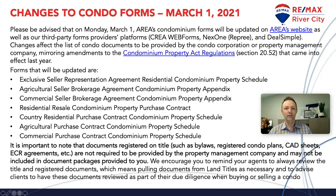It's important to note that documents registered on title, so anything that's registered on title for condos, would be the bylaws, the registered condo plan, the CAD sheets. Everything else is not required to be provided by the property management company because you can pull them on title. So as a listing agent, we encourage you to always get those documents and pull them up front. You can contact the reception staff if you need assistance with that, or you can use SPIN to pull those documents. Anything you can't get from SPIN, we can pull from the registry office, so we can get additional documents that aren't hosted on SPIN.